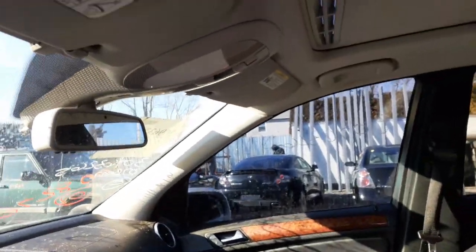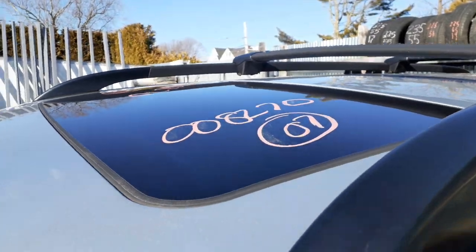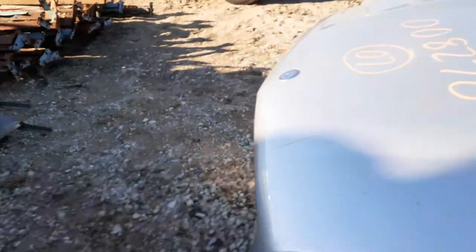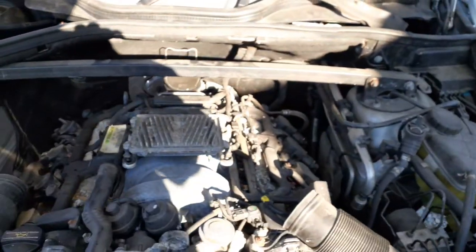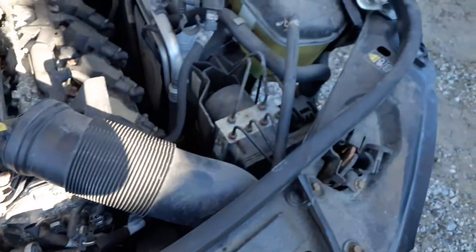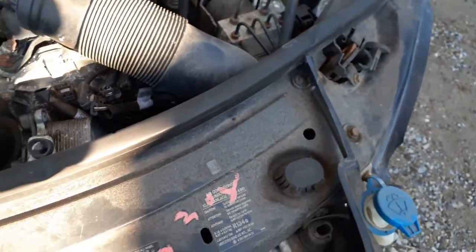Hey, inside rear view. Do have both visors, gray cloth. There's your moonroof, the front one, and you got one sunroof in the back. Okay, I'll show you the motor in this thing. We didn't start this thing due to the fact of no keys. Okay, it's a 4.7 motor. Computer's right there. There's your fuse box, ABS, and that's it. Everything else is kind of wrecked in front.